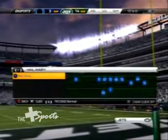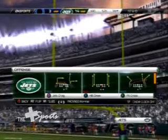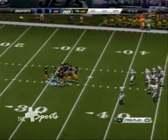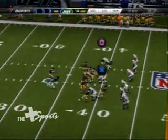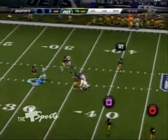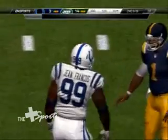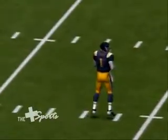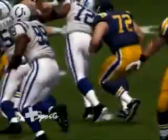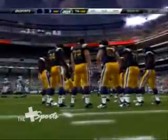First and 10, and Michael Vick will try to redeem himself after a poor throw a few plays ago. That was back in the second quarter. He's thrown three interceptions. They've been four in this game delivered by New York. Vick pumps and he's taken down. Oh boy, he got hammered like a dump truck. My goodness, that's a loss of a ton. He was aiming the throw, but boy, number 99 came in big time. He laid the hammer down.